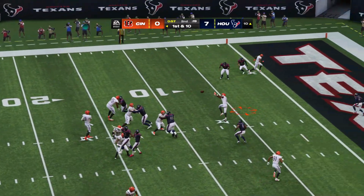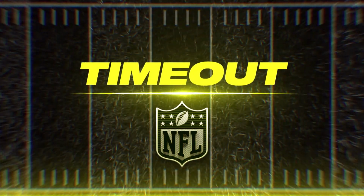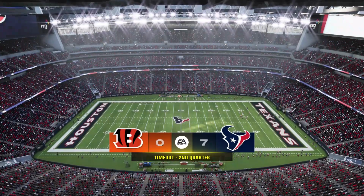From the shotgun, Joe Burrow. This will be caught at about the five. Now the Bengals going to use the first of their timeouts. So as they take it over, we step aside.